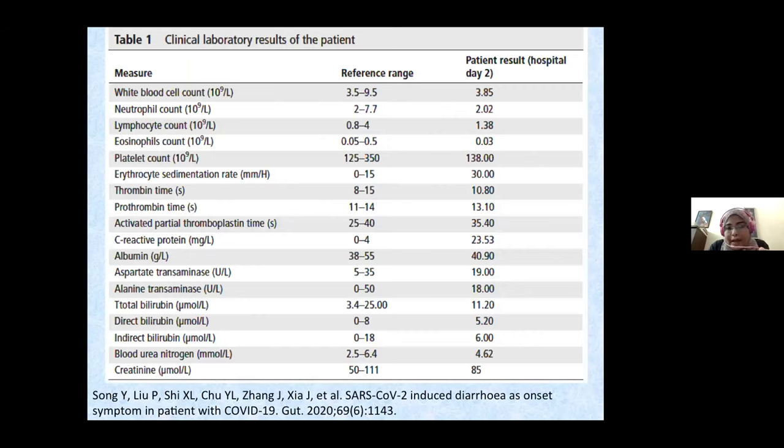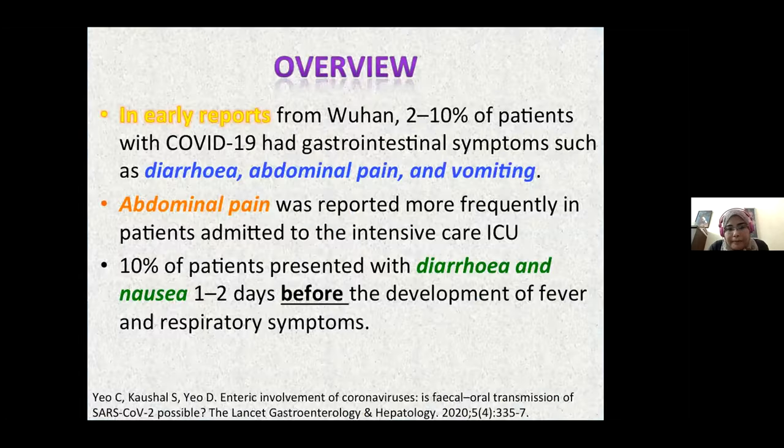And as we see, his diarrhea preceded his respiratory symptoms. We have early reports from Wuhan: 2 to 10% of the patients with COVID-19 had gastrointestinal symptoms, diarrhea, abdominal pain, and vomiting, and the abdominal pain was more frequent in the patients who were in the ICU. 10% of patients presented with diarrhea and nausea 1 to 2 days before the development of the respiratory symptoms.